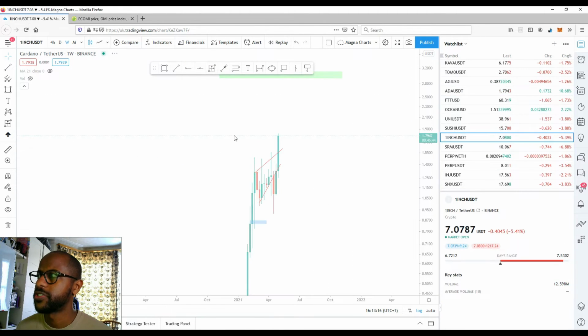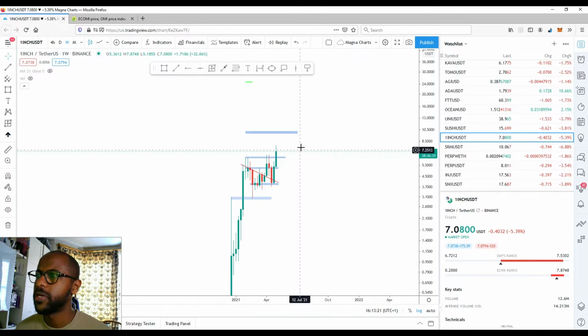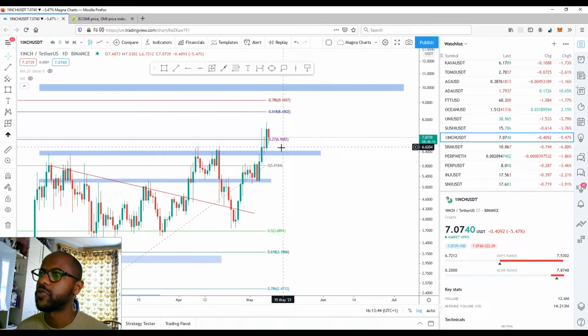Quick look at 1inch. 1inch is looking very bullish, I would say. The weekly is showing some resistance going on, some selling going on. However, on the daily, we're seeing a nice retest of the 0.27 extension. If it holds this area, then it's primed to rebound from here and go towards 8.45, towards $9. So if it holds this area, then it's going to continue on its bullish trajectory towards these two levels.